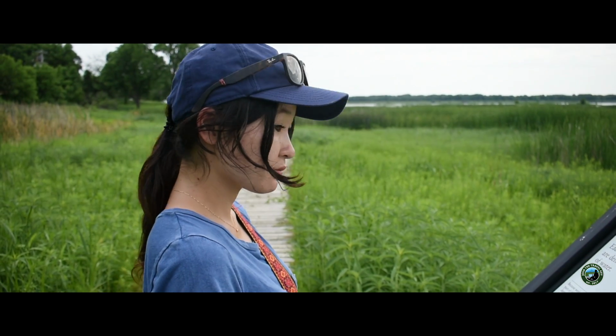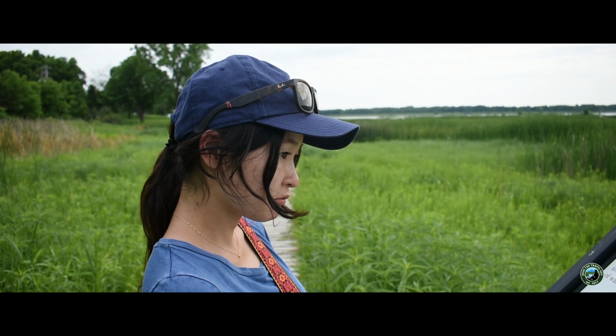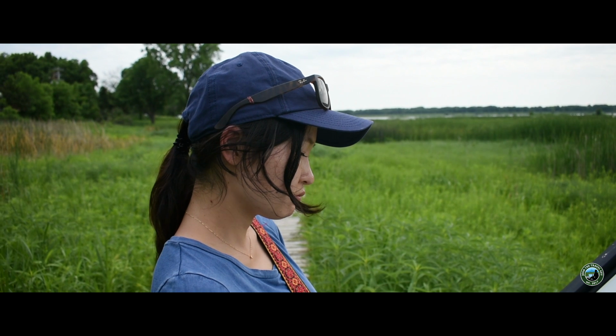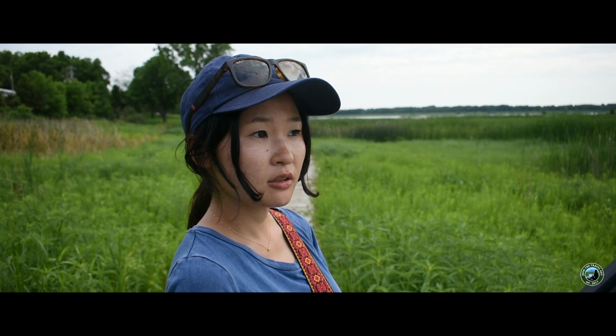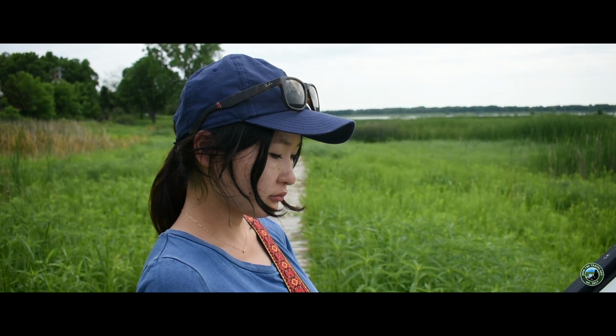So, Akane has felt that Kentucky and Illinois more closely resemble Japan, where she's from, than Halifax, Nova Scotia. Why is that? High humidity? Yes. Hotter? Yes. More similar bugs? So this has taken her home.